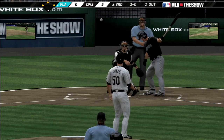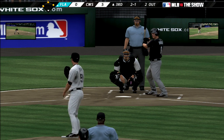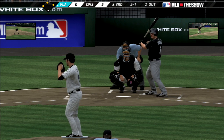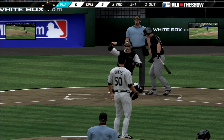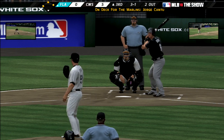Cut at that one, but misses, 2-1. Pretty gutsy pitch there. A 2-0 changeup for a strike. And here's a pitch that Uggla's able to lay off, and he's got it to 3-1 now. And nowhere to put him. He can just look for something good here.